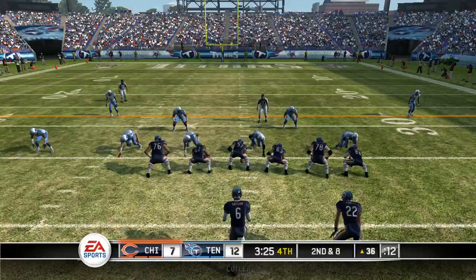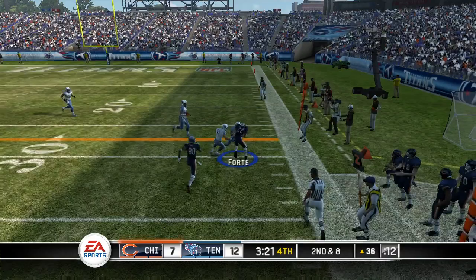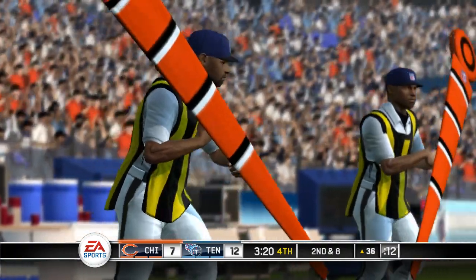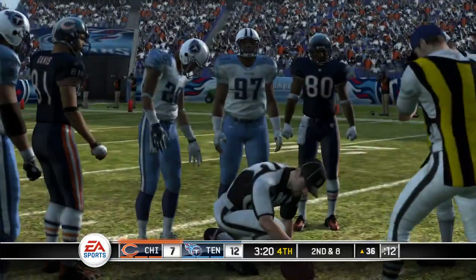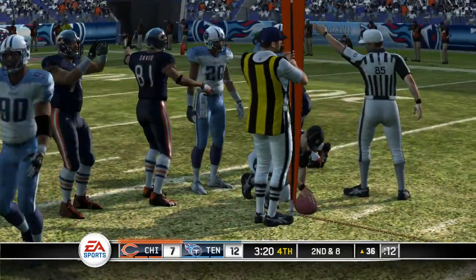Let's go. He's there for the catch. I think that's it. Too close to call. Here comes the chain gang. The chain gang. It's a big one now. It's coming your way. It's coming your way. My face on that game. The signal is a first down.